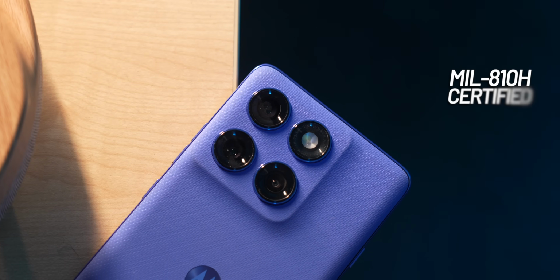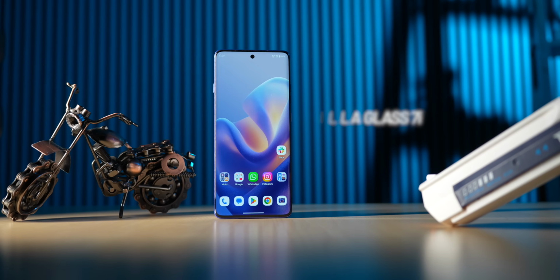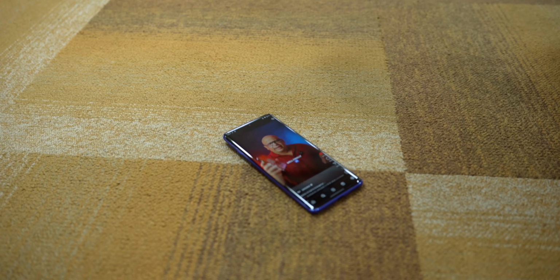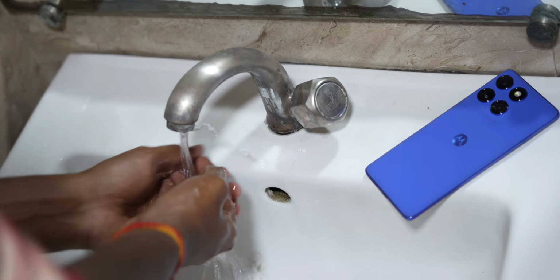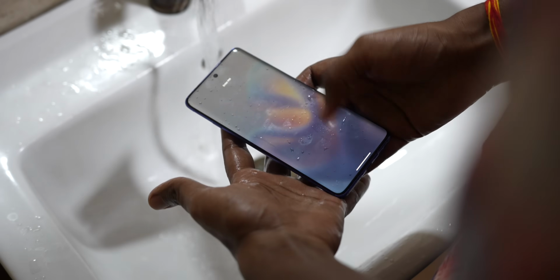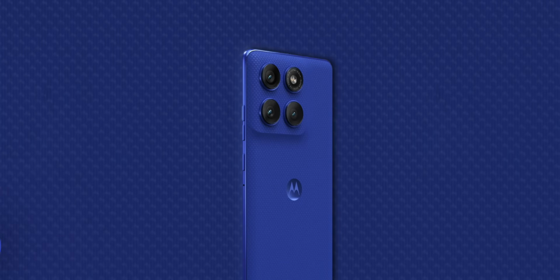Along with this, the Edge 60 Pro comes with military grade certification. You get Corning Gorilla Glass 7 eye protection. So if you trip over and the phone accidentally slips out of your hand, it can handle that. Also, if it slips into the sink while washing hand, it comes with an upgraded IP68 plus IP69 rating, so it can handle that. Mobile makers and their love for IP69. Overall, it has a very solid build.